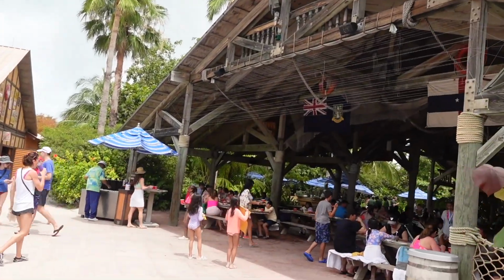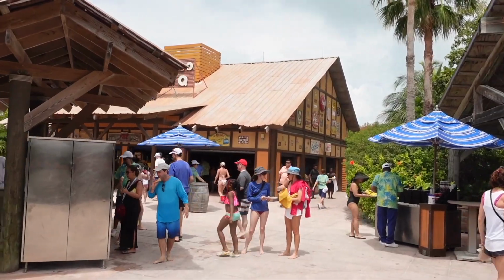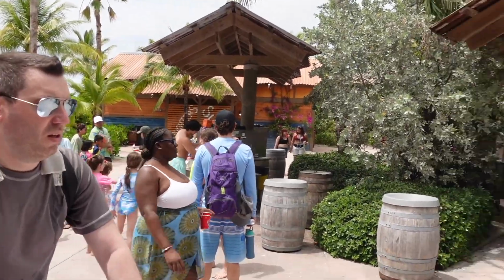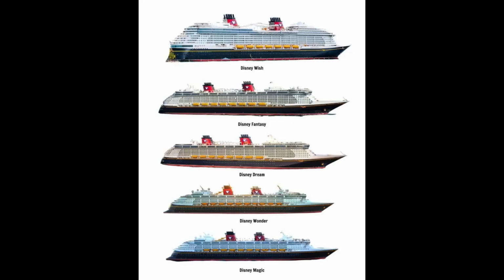Now while your cruise ship might feel the same whether you're on the large ship or a smaller ship, because the people and size are all proportionate, if you go to Castaway Cay, the number of people on the island, if you're on one of these smaller, older ships, will be less than if you were going on, say, the Dream, which can hold a lot more people. So if you're going on an older, smaller ship, there are fewer people on Castaway Cay. On a newer ship, there are more people on Castaway Cay. So that would probably be my biggest reason to go on one of the older ships.